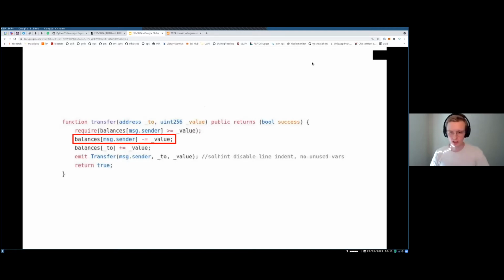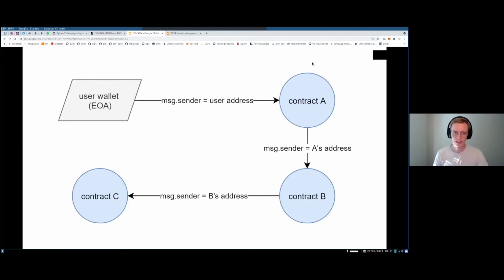Pretty much all contracts on Ethereum use this as an authentication mechanism to determine who the owner of an asset is. The problem is that if you're an end user with a private key and a wallet trying to interact with the chain, there's only one time during your transaction where message.sender is actually equal to your address. In this call flow, the EOA sends a transaction to contract A, which is able to authenticate the user because message.sender is equal to the user's address. And so they're able to do whatever action the user asked to do.